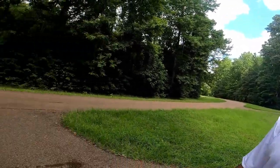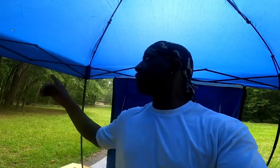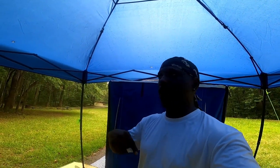Anyway, we gotta get set up. Just got here, riding the Trace, exploring the Trace. Because riding it, you know, it's like any other back road, but when you explore it and get off the bikes and see everything, that's what you're supposed to be doing. Finish setting up, Patrick. We're gonna be here for 7 days or maybe 4 days at this spot.